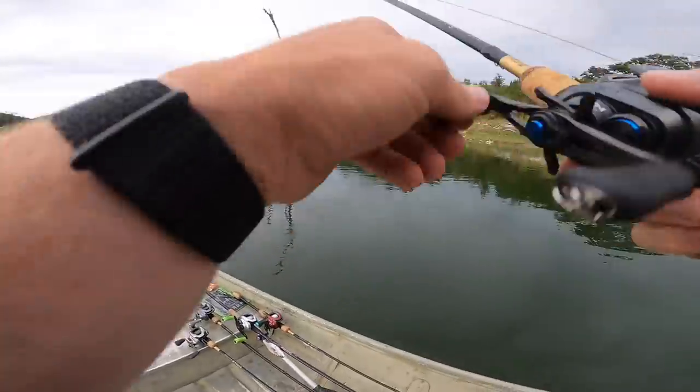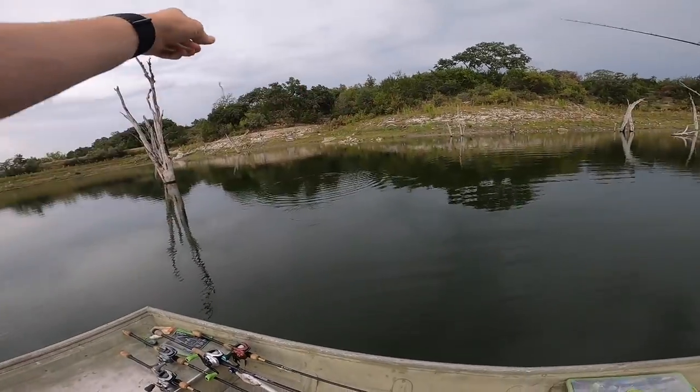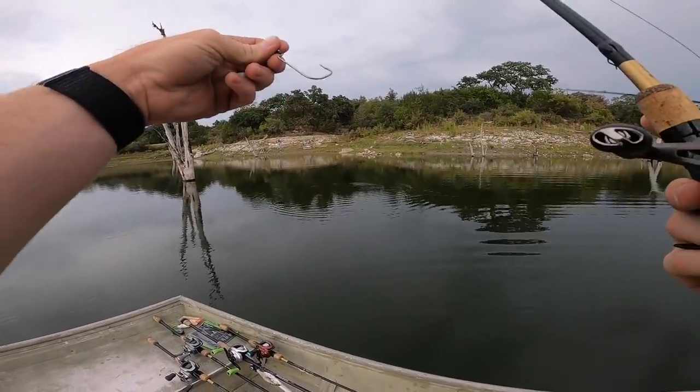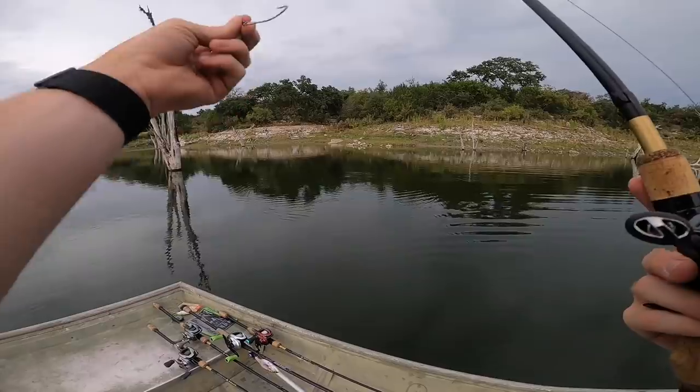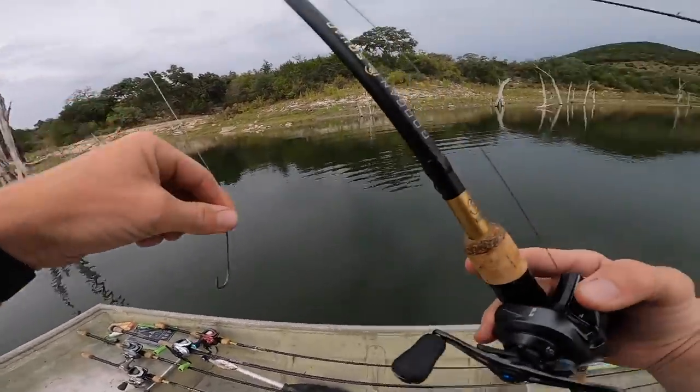Oh, snapped me off. Oh no. I just got very unlucky. I like had him for a second. Just came right out of the mouth. Interesting.